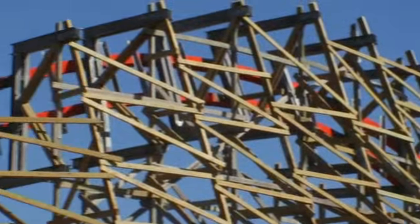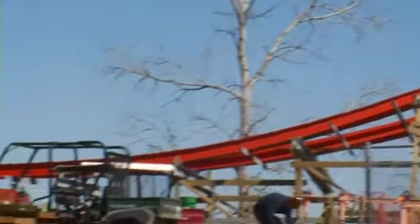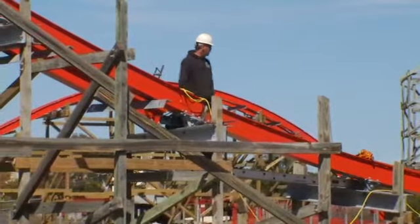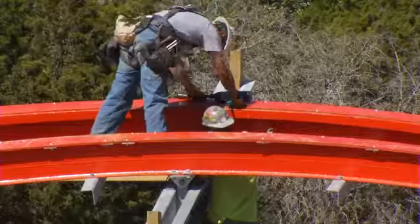It is. It's totally different. We were able to preserve some of the wooden superstructure from the old Rattler, but we reconfigured it. We added the steel track and rails. It's what's called a hybrid coaster because of the marriage of the steel and the wood, and it allows you to configure the ride in ways never imaginable before.